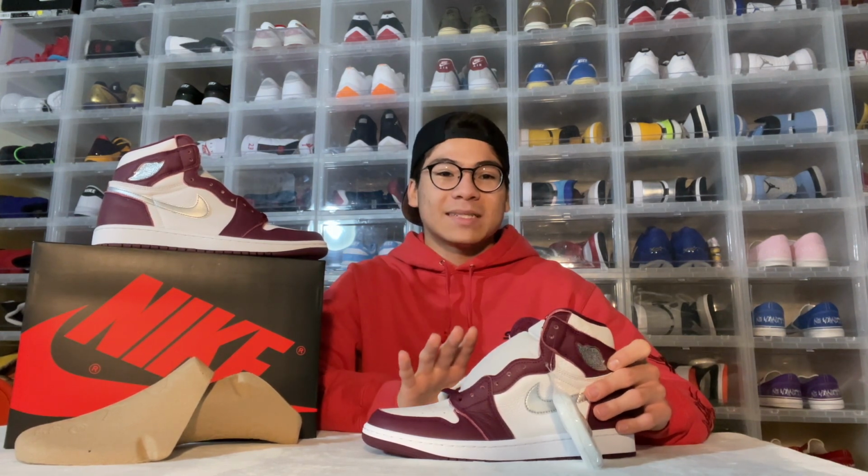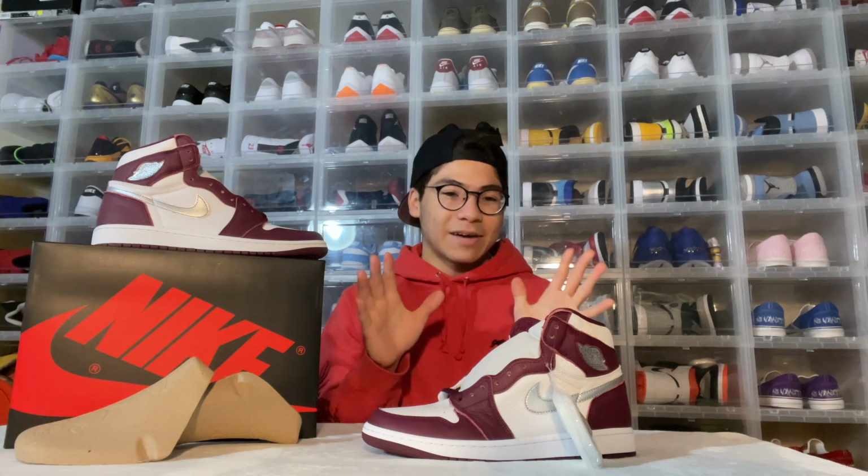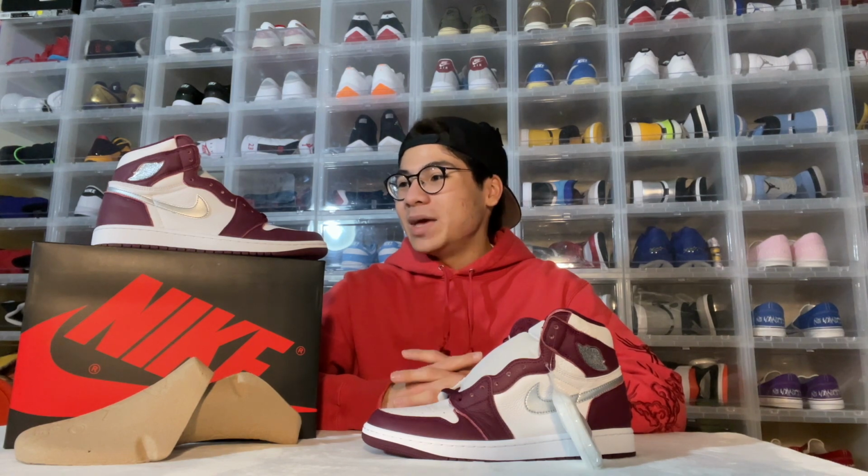I am not disappointed whatsoever. Definitely let me know your thoughts. 10 out of 10 for me, and that's saying a lot. Usually I give 8, 9, but definitely 10 out of 10. I just love the shoe. The silhouette's amazing. Colorway is amazing.